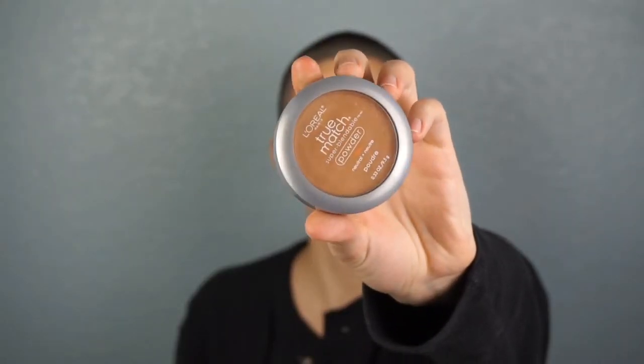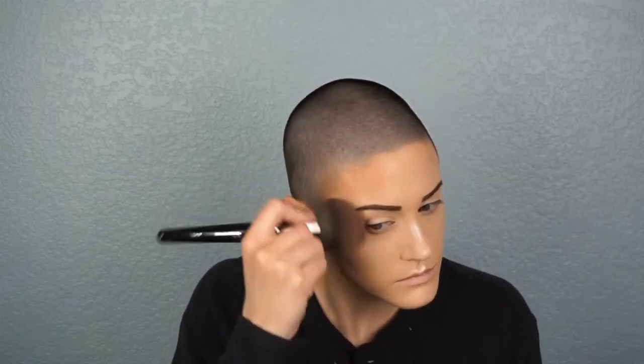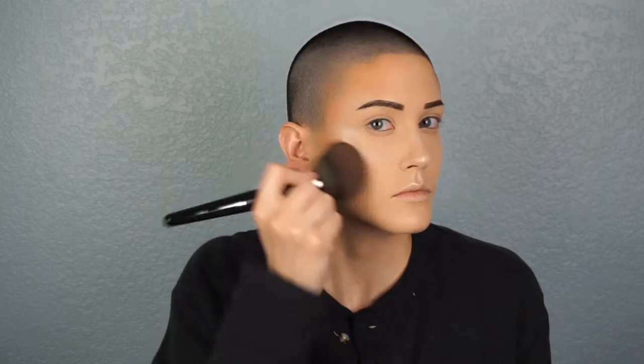Then I'm going to use this True Match powder. It's not really a bronzer, it's just a dark face powder, but it's a nice satin finish. And I'm going to put it right over the places where I normally bronze and just really build that up with a big fluffy brush. I'm not doing anything really intense, no intense contour, just something that I can kind of slap on and it's going to look good.